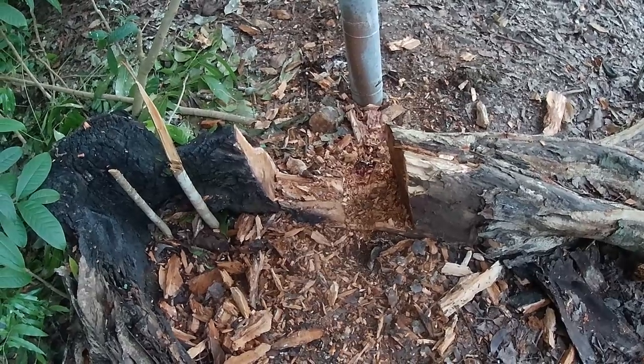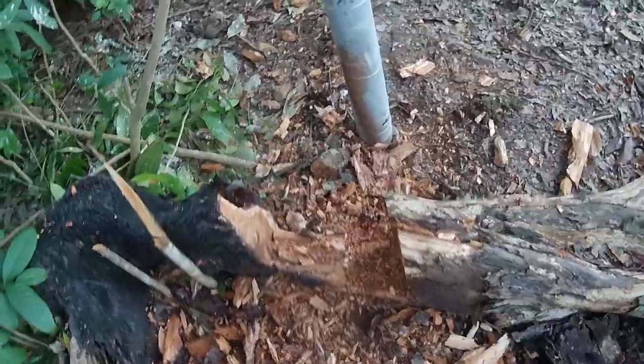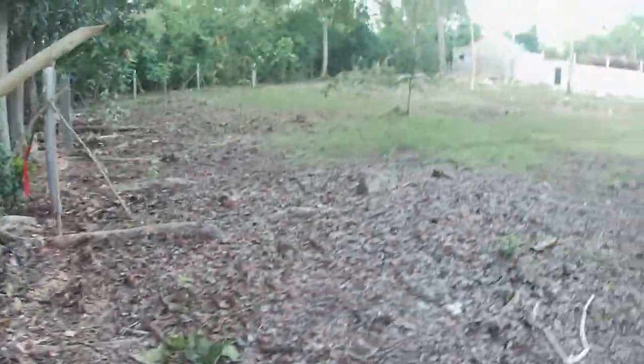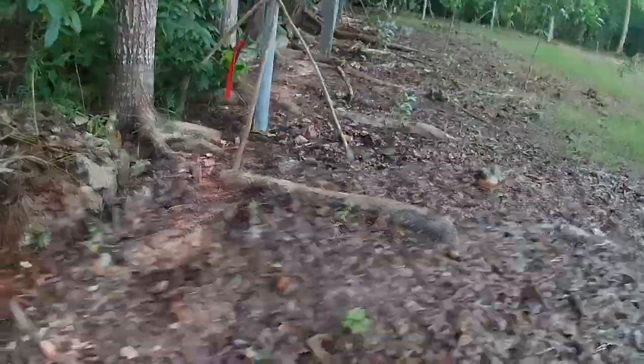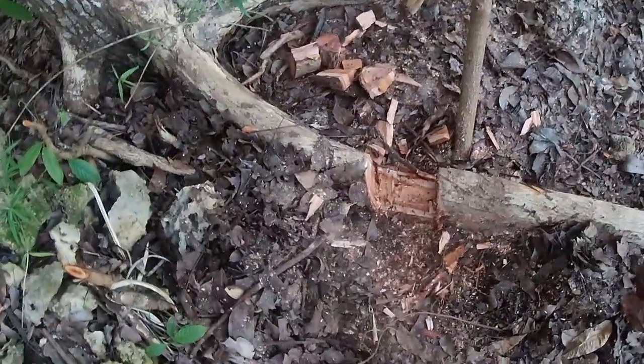Unfortunately, you know, cutting stuff like this, your saw has a tendency to hit the dirt, and once you do that, it gets dull as heck. And I'm running on borrowed time with the chain that I have left. I got to order some new chains and get them delivered here.